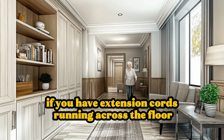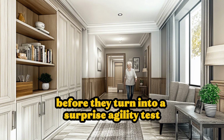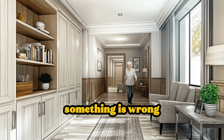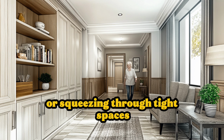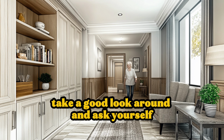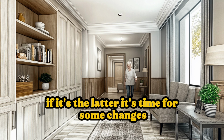If you have extension cords running across the floor, reroute them or tape them down before they turn into a surprise agility test. Furniture placement matters too. If you have to shimmy sideways to get through a room, something is wrong. Arrange things so you can walk freely without bumping into sharp edges or squeezing through tight spaces. A home should feel open, safe, and easy to navigate. Take a good look around and ask yourself, is this space working for me, or am I working around it? If it's the latter, it's time for some changes.